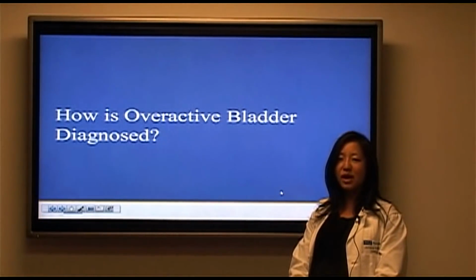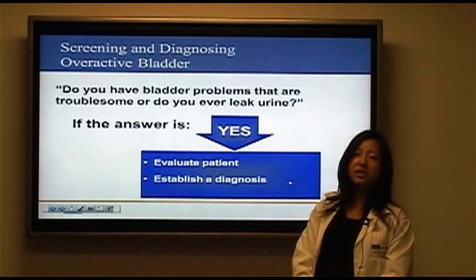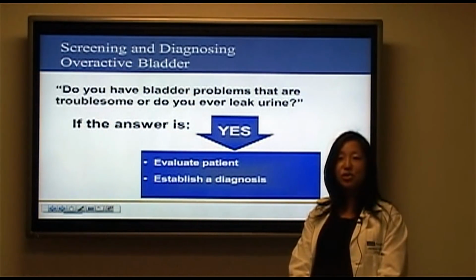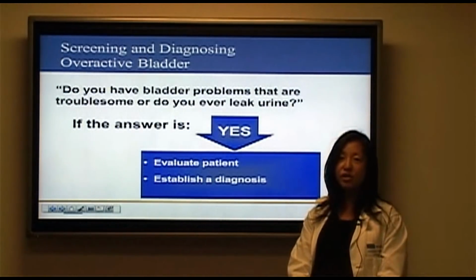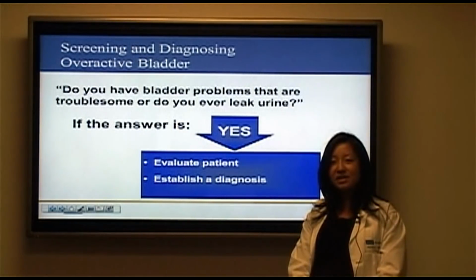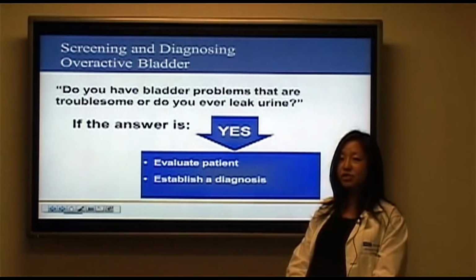So how is overactive bladder diagnosed? Well, it begins with a simple screening question. Do you have bladder problems that are either troublesome or do you ever leak urine? And if the answer is yes, you should ask the doctor to evaluate you and establish a diagnosis.